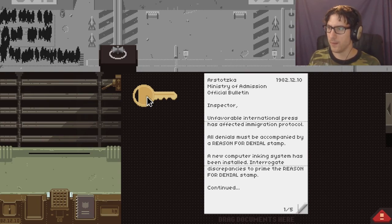Inspector, unfavorable international press has affected immigration protocol. All denials must be accompanied by a reason for denial stamp. A new computer inking system has been installed. Interrogate discrepancies to prime the reason for denial stamp.